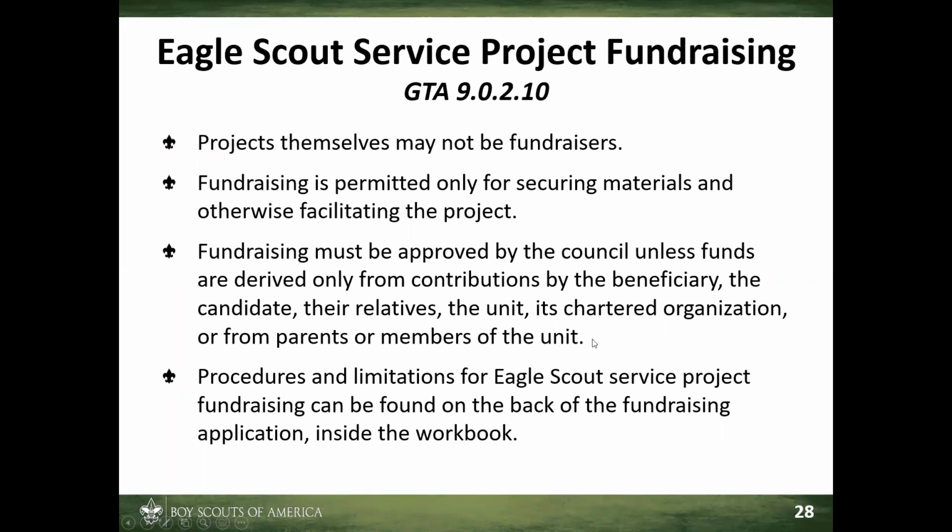So this is important. Scouts are always looking to raise money for their projects. They go to places like Walmart and Home Depot and Lowe's for materials or wherever. And that's okay. But sometimes they just need cash to buy things. Well, they can only seek money from those that are listed on this, what I just read, without being approved by council. If you're going outside to the general public, there's a fundraising form that has to be filled out and approved by council. But if you're asking your unit or the chartered organization or the parents of the members of the unit for money, that's perfectly okay.